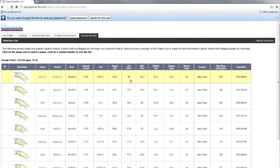Why? Because it's a smaller pump. Notice that I'm now dealing with a 5x4, 5-inch suction by 4-inch discharge, and the pump up above is an 8-inch suction and a 6-inch discharge. The larger your pumps go, the better your efficiencies can be.